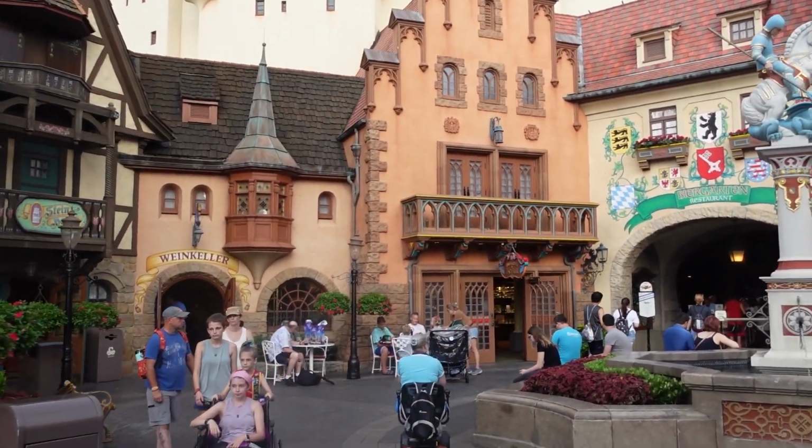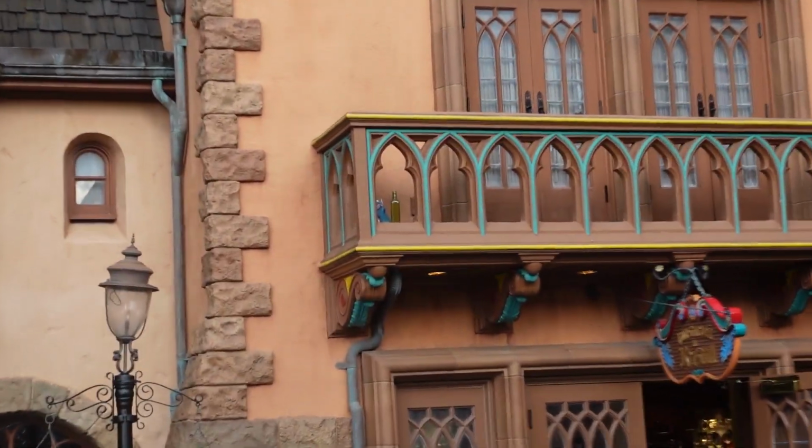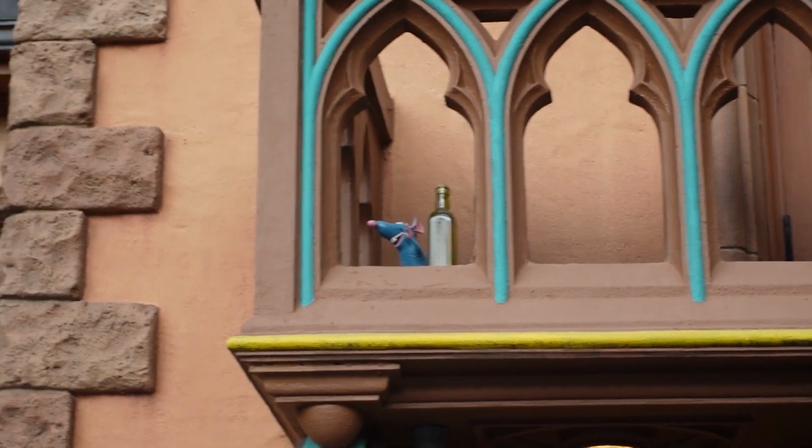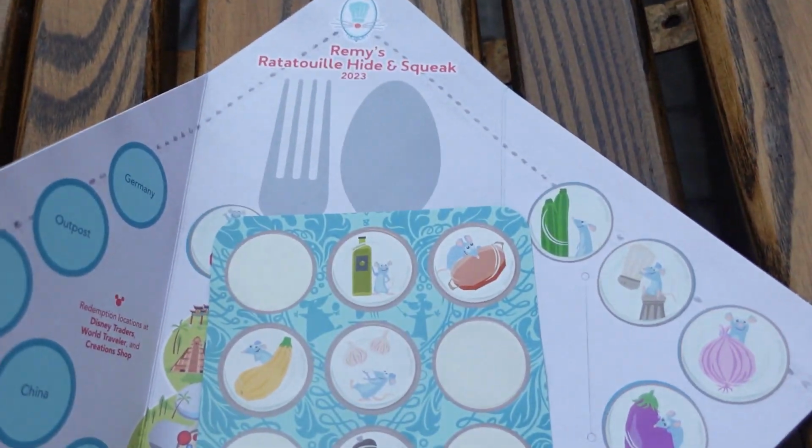Wait, wait, I see a bottle. There shouldn't be a bottle there. I think I see a blue. I see a blue rat. There he is, he's way up there. He has olive oil. Thank you, Germany. We needed an easy win. We have very little time.